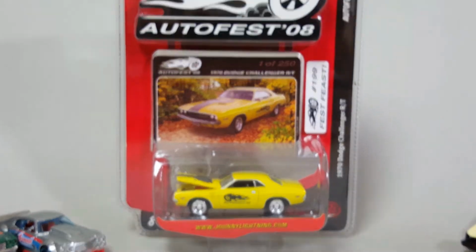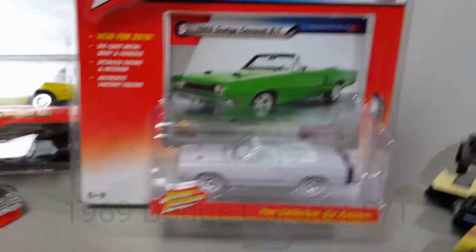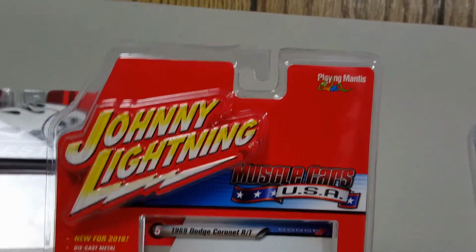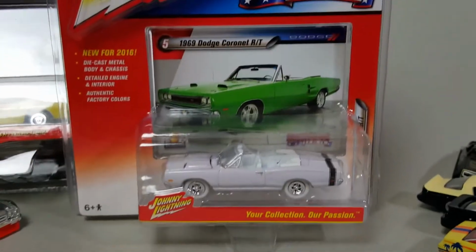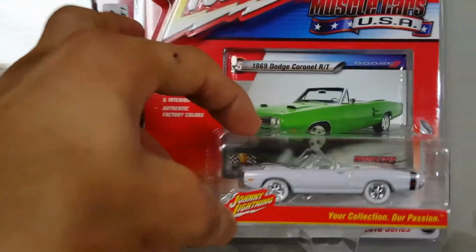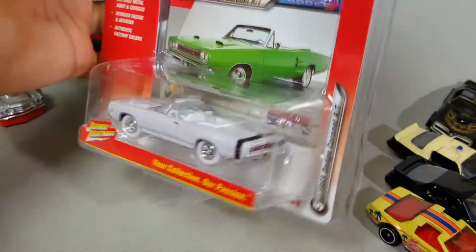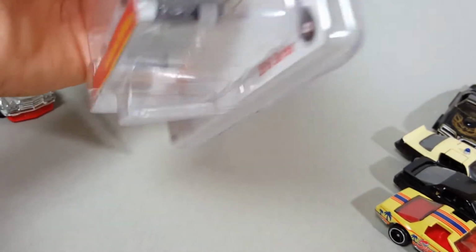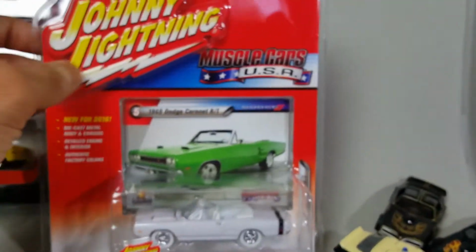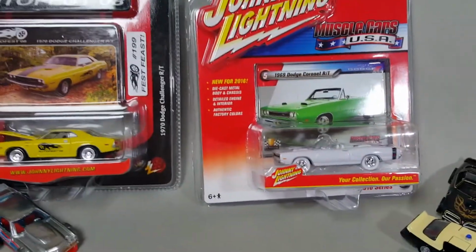Then we have my number 2, which I recently found. Another Johnny Lightning, this is back with Playing Mantis. I'm sorry. This is very cool. This is my first White Lightning. It is a chase car made by Johnny Lightning. I am not sure how many of them are made. I guess I should look into it. But it is a muscle car, and it ended up being number 2, because I never thought I would find one. Just leave it at that.